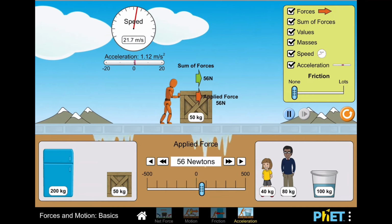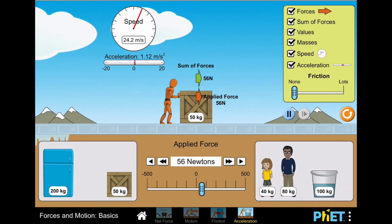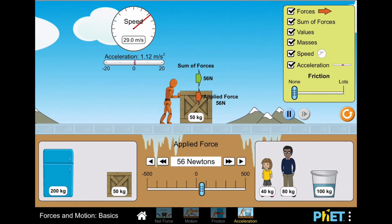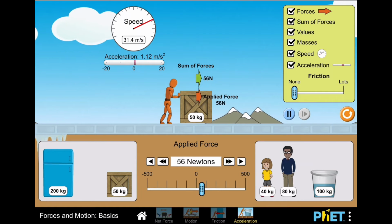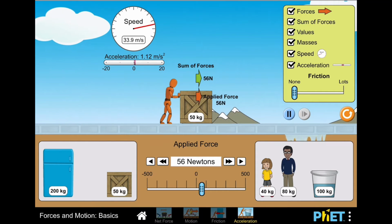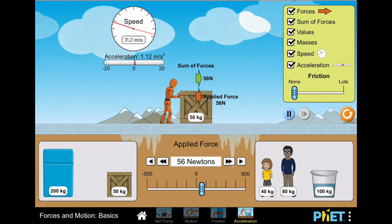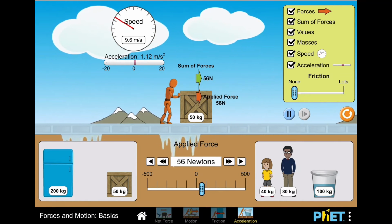Do you know that acceleration is how much the speed is increasing? So this means that the speed of the object increases by 1.12 meters per second every second. This shows how force is applied to make things move and go faster.